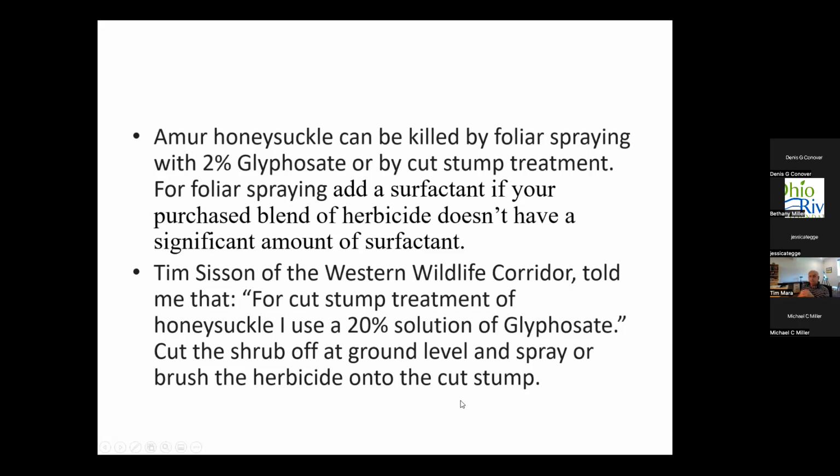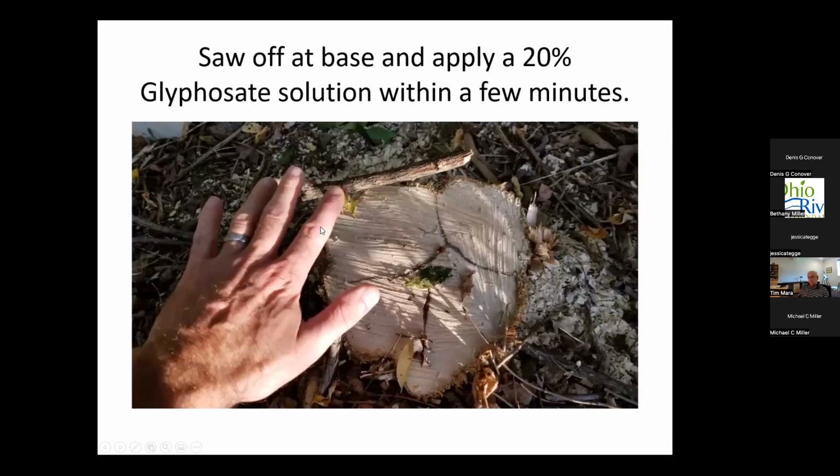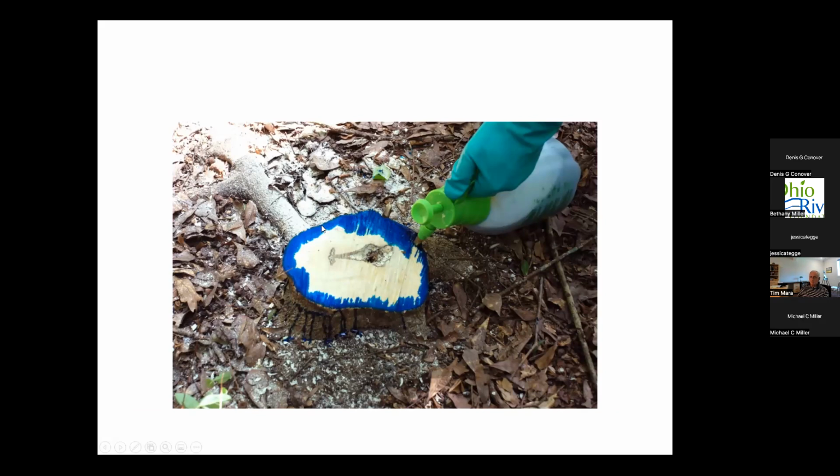Now, Tim Sisson, who you saw in that little video of the Western Wildlife Corridor, said that for cut stump treatment of honeysuckle, they use a 20% solution of glyphosate. So you just cut the shrub off at ground level and then spray or brush the herbicide onto the cut stump. And that'll keep it from resprouting. It's most important to get the herbicide along where the cambium layer is, along the outer edge here. This has a dye in it so they can see where they've applied the herbicide.